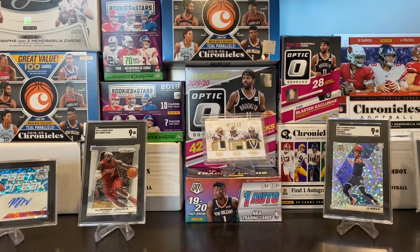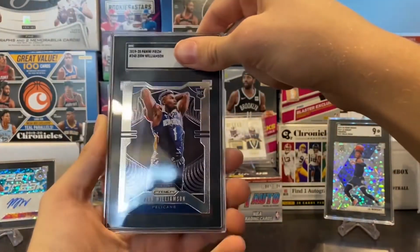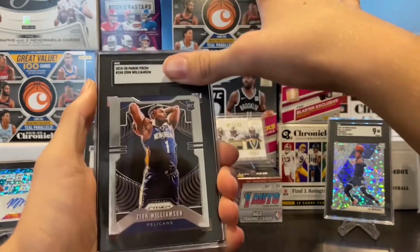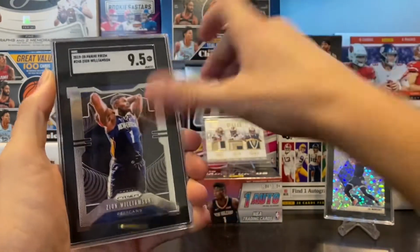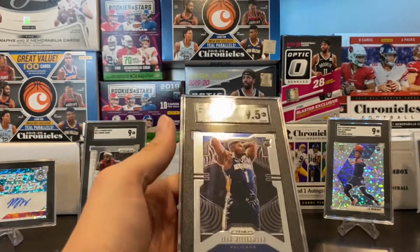So first card, the card I am also quite disappointed about, Zion Williamson Prism rookie card, 9.5. I'm in the middle. I really thought this would get a 10.